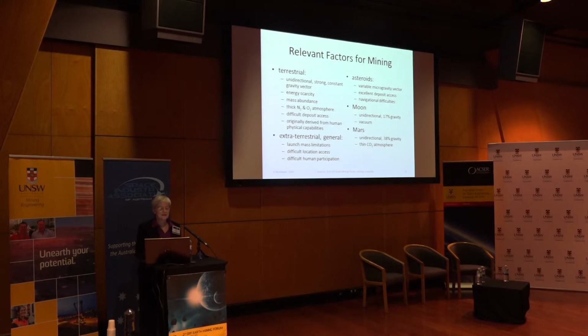Relevant factors for mining. On Earth, we've got a unidirectional, fairly strong, constant gravity vector. We've got a relative scarcity of energy, and I know that could be discussed. There's a mass abundance in comparison to off Earth, because we usually don't have as much difficulty moving large masses on Earth as we do getting large masses from Earth off it. Thick nitrogen atmosphere with an oxygen minor component. Now, it's not so minor for us, but if you're looking just at the amounts, it's minor. Difficult deposit access, and that basically refers to the fact that most of our deposits we can access only from one side. We can't really get to them easily from the sides, or certainly from the bottom.